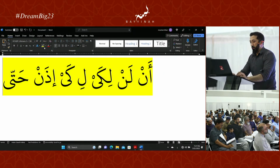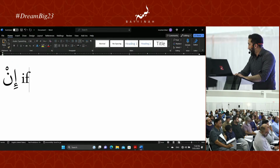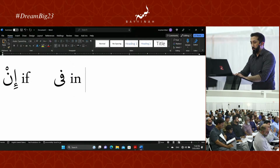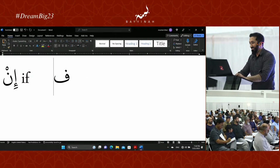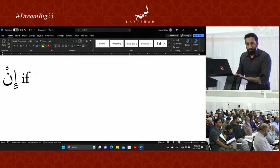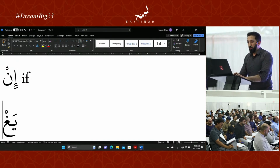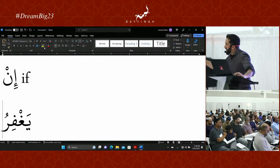Okay. Now, we have in, which means if. In means what? If. Which is weird because fi means in. In is if and fi is in. It's weird. It just is. I find it cool. But anyway, in means if. What does it do to the present tense? So if the word was still yaghfiru, which means he forgives, how do I say if he forgives? In yaghfir.